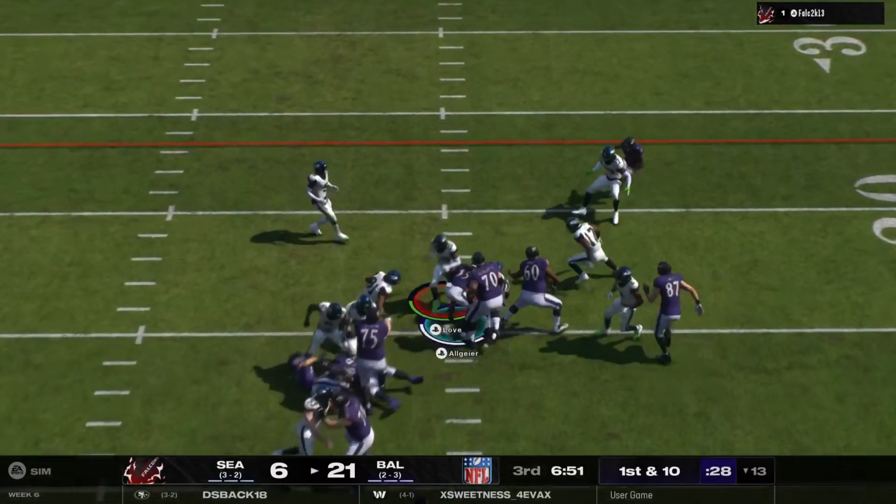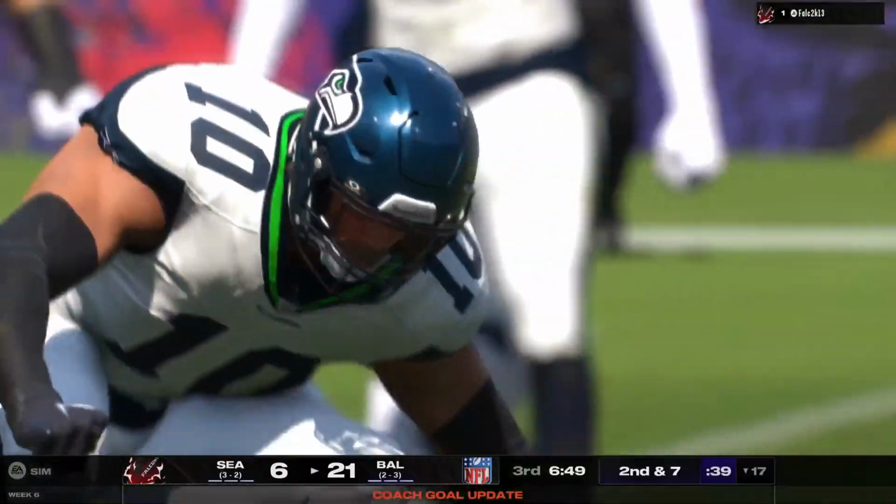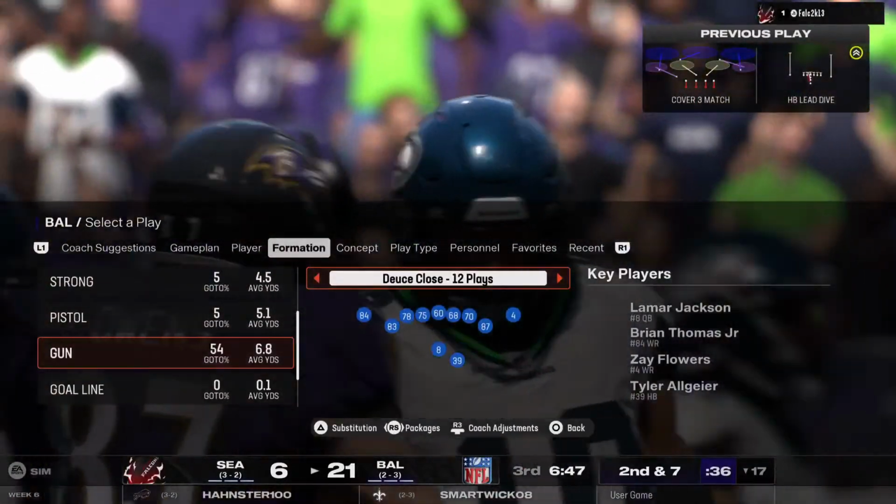They'll start on the ground with Algier, and he'll take this forward for about 3. It's 2nd down.